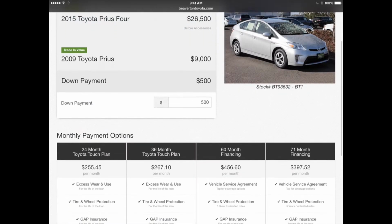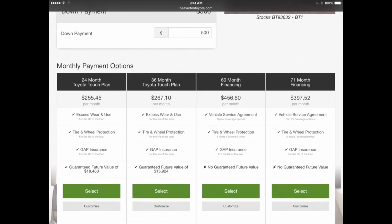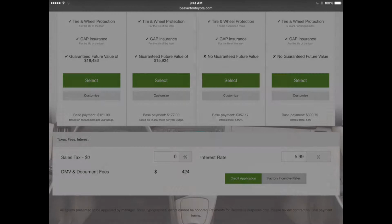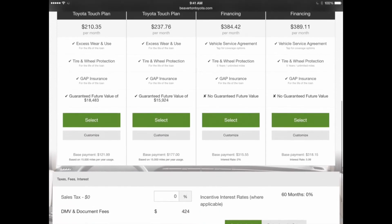At this point, we display payments to the customer. As a reminder, this model is live. If a customer would like to see what payments look like if they change their down payment to $1,500, they can do so. If they'd like to see how Toyota's promotional APR would impact their payment, they can do that as well. In Oregon, we don't have sales tax, but it can be added here. Registration and dock fees are based on a customer's address when the write-up was initiated and filled in here.